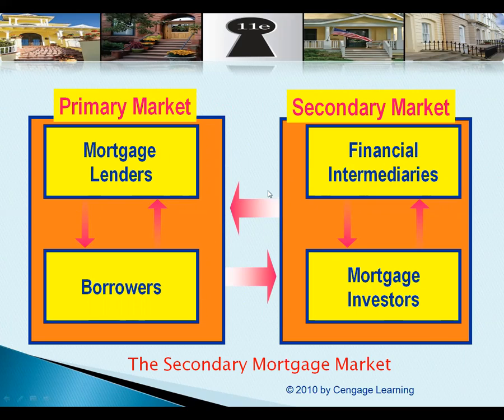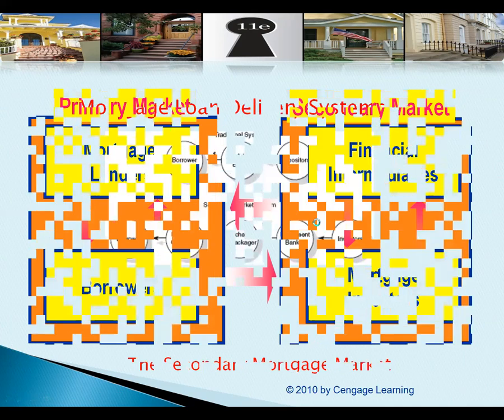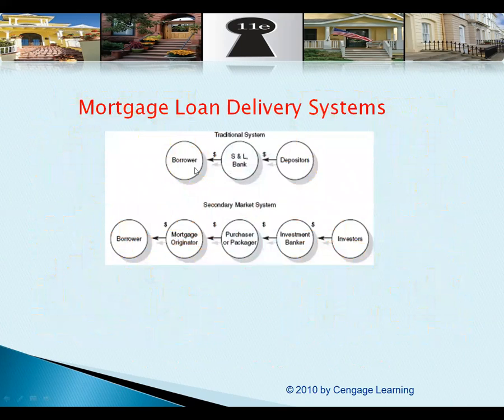Same thing is true for the mortgage industry. You've got mortgage investors and borrowers who are exactly the same group, folks who are borrowing and investing. I'm not going to go over this graphic. This is basically how it works.